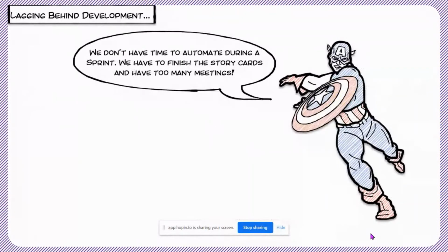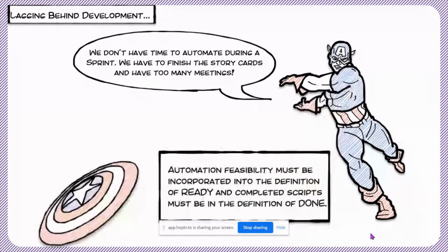The last common challenge that I note is you lagging behind development. You write your development code, say in one sprint or for 1 month for a project. And then in the next month or next sprint is when you actually write your automation scripts. Or maybe the project has actually gone to production and then you start writing your automation. You don't want to be in that situation. You want to automate during the sprint. You want to make sure that your automation is an upfront concern as part of that definition of ready, and completed scripts are part of that definition of done.